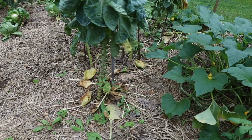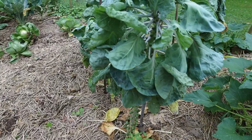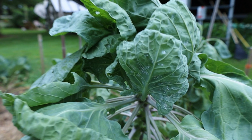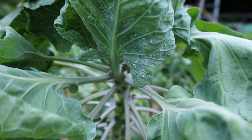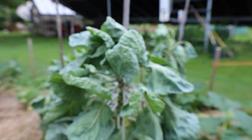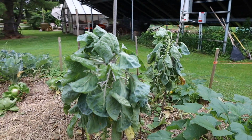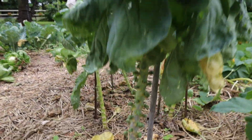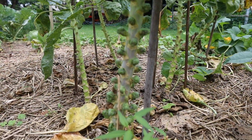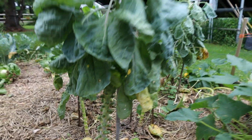Now, our Brussels sprouts, I don't know if you can see close enough, but they're just continuing to be plagued by white flies, and the Brussels sprouts formation is just anemic.